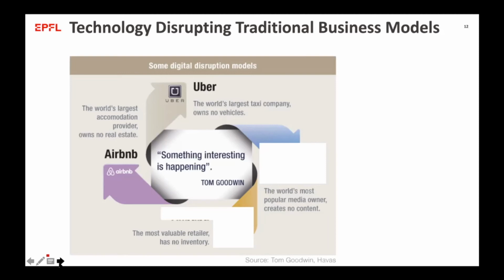What is the world's most popular media owner who doesn't create any own content? And again, I would assume you're a frequent user. Absolutely, Facebook is correct. And Twitter is for sure, Simon, very, very close.